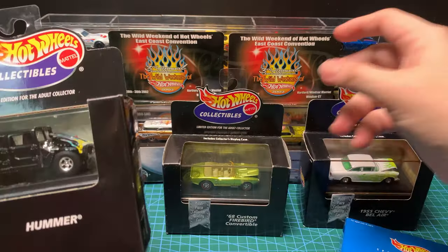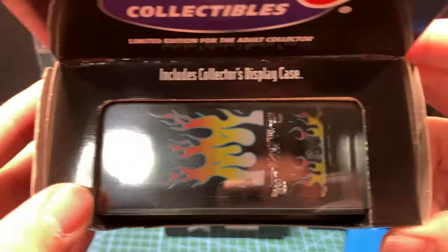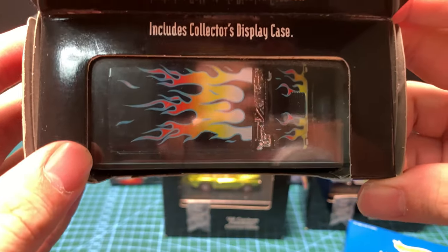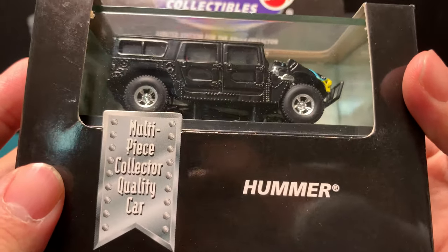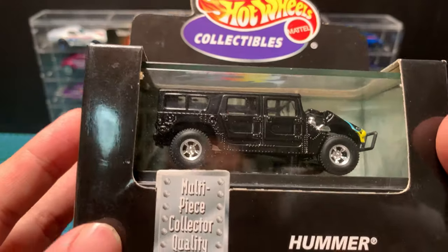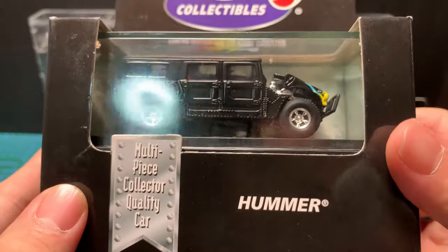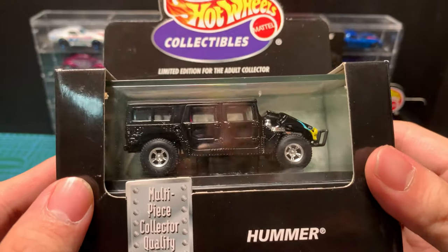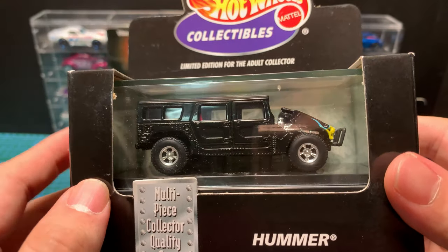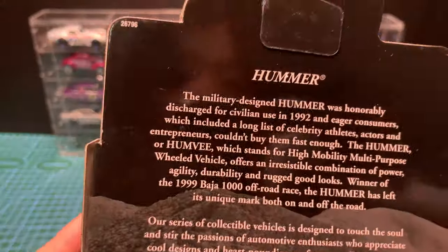And finally, one of my favorites. As I say, I'm a fire guy. Look at that. I'm a flame guy. I love flame decals. And this is a Hummer. This is a bit different from the Sports series. So yeah, the Hummer looks very robust. It looks buff. It looks like it has strength. It's a powerful four-wheel drive. So let's take a read.